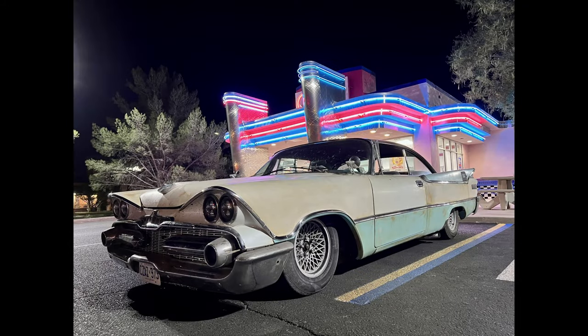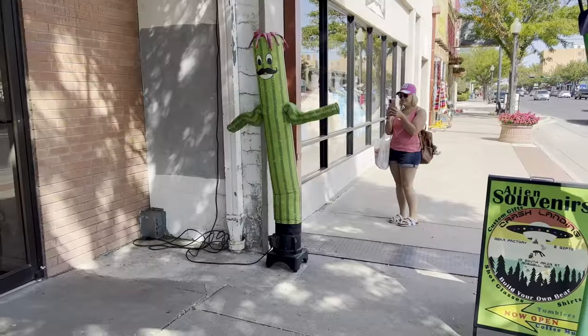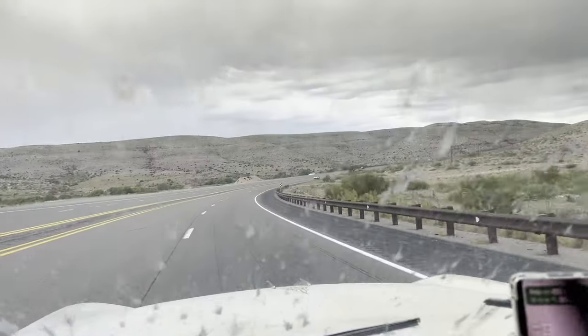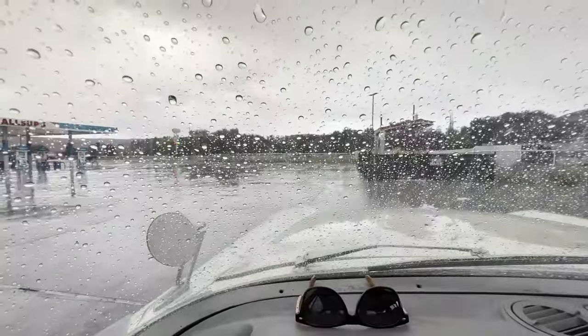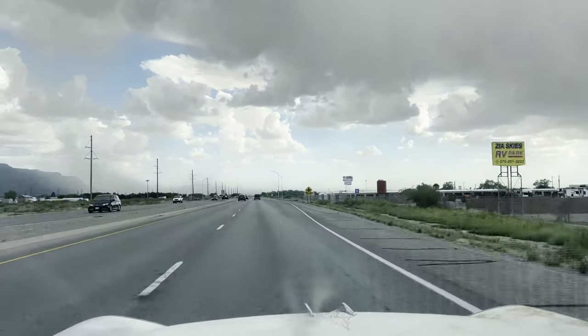Roswell was pretty cool. If you guys haven't been, I definitely recommend. Farewell, Roswell. We're somewhere just outside Roswell, and we hit some weather. We're on our way to Tucson, Arizona, and we're not gonna let a little bit of rain ruin our trip. Got some dust storms up ahead.